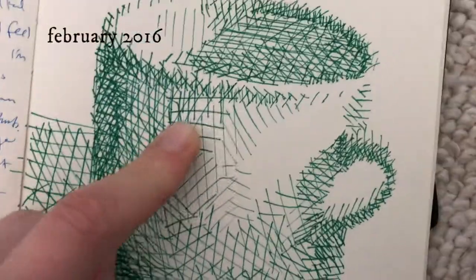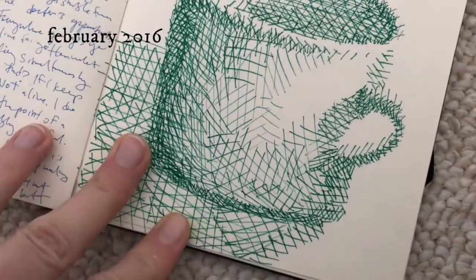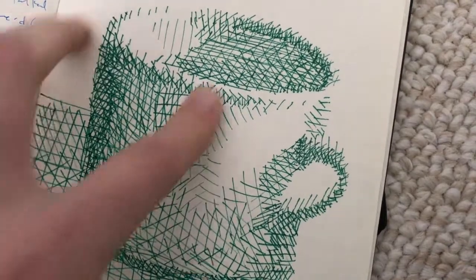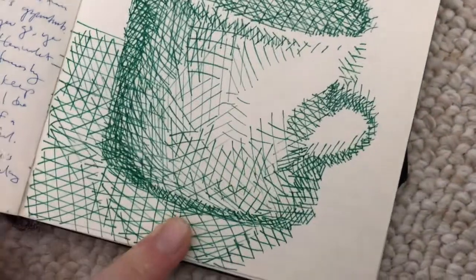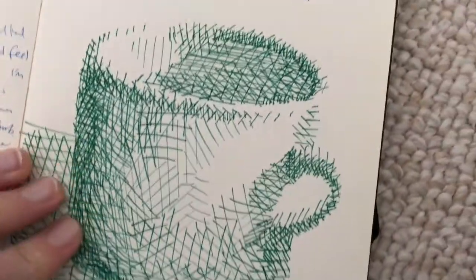All these lines are flat, and that is a style of cross-hatching. I don't want to mislead you guys and make you think there's only one way to do it, but I think these are pretty distractingly flat and confusing here. And of course there's no outline, which I was experimenting with.